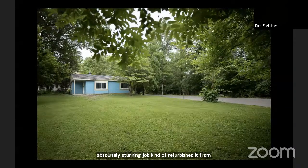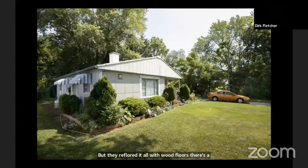All new plumbing. You can see the plumbing fixtures haven't even been finished. The taps are still sticking out. But they refloored it all with wood floors. There's a garage on the backside that was being redone also. But it was a really beautiful job.